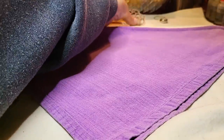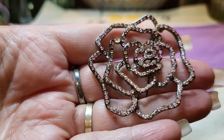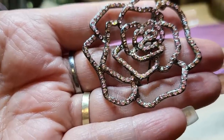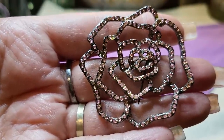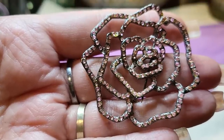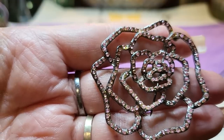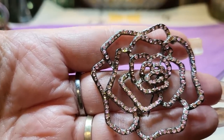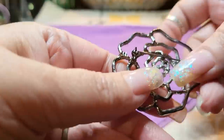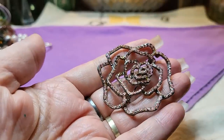Okay, and then we had this one, and this is a beautiful rose, I think. It says JNS on the back, but the ones I found, everybody said that was a Premier Design. I don't know what the JNS stands for. All the ones I found though were like $26. It says JNS right there. So I don't know, but it's pretty.